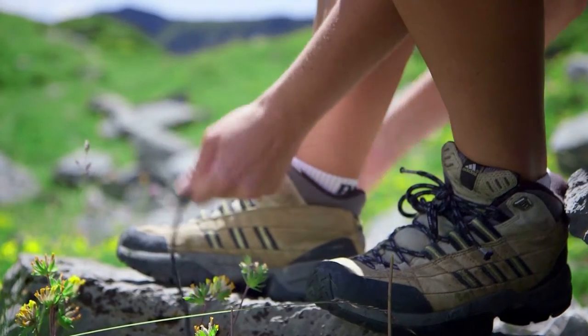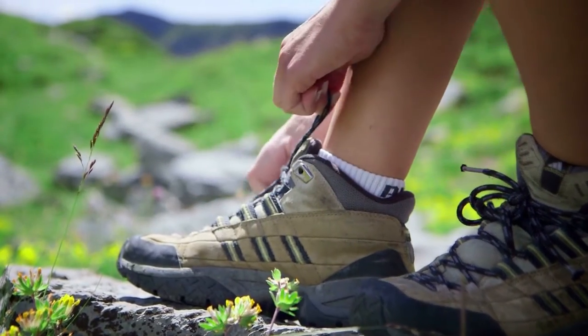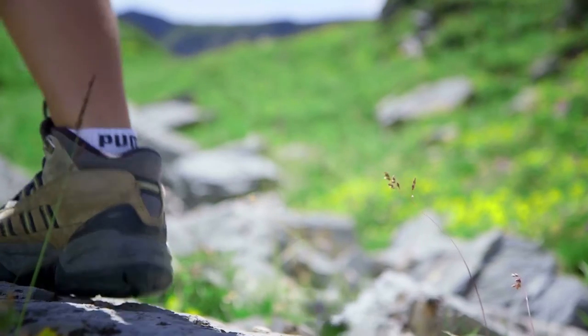Another important thing, wear the right shoes. A good walking shoe offers more support than a running shoe or trainer, which can be just too flexible. Just make sure that when you buy them, you try the shoes on at the end of the day when your feet will be at their biggest.